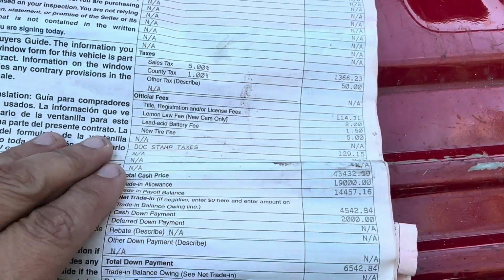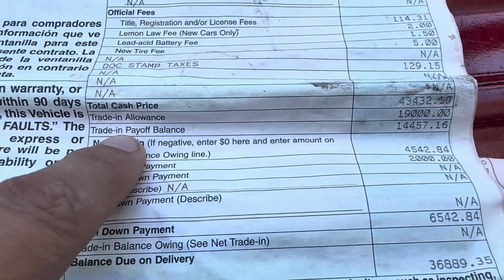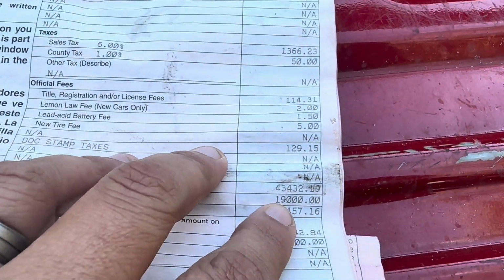So here we go, let's see. Trade-in allowance, come on. Trade-in allowance, $19,000. So 19 grand is what they're going to give me for my 2018 Chrysler 300. I think it had like 18,000 miles on it when I traded it in. We literally didn't drive it at all. We had it almost brand new. So we've had it for, what, 4 years almost at the time.